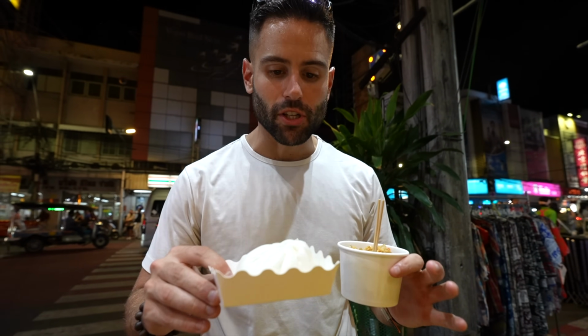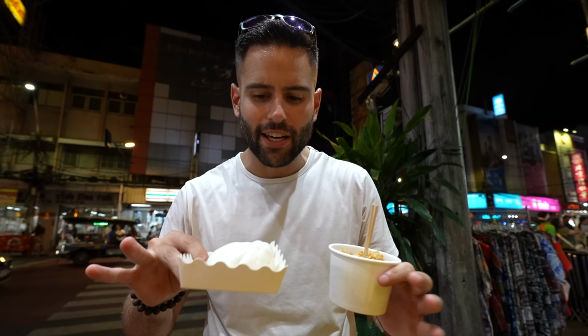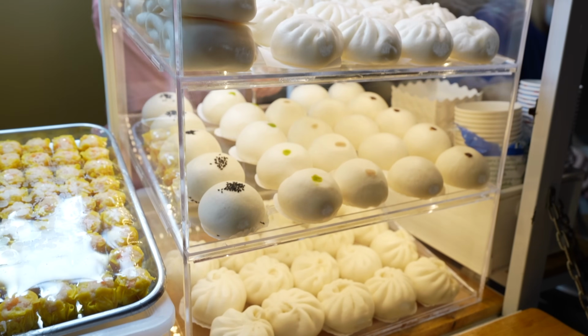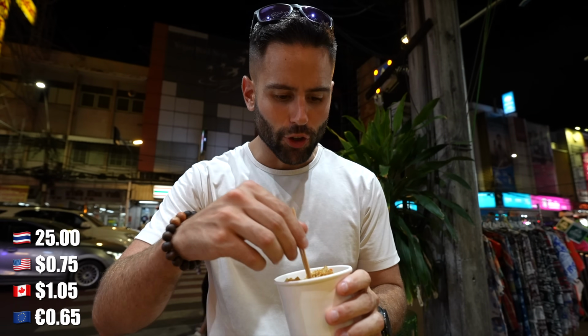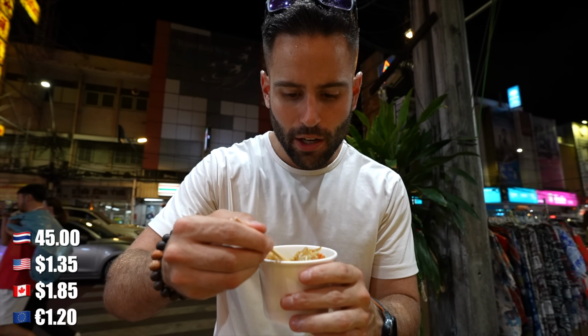One of the most popular things to get here in Chinatown is dim sum. Dim sum is a variety of steamed buns. This one is barbecue pork, which is basically like a bao bun. And then I have those little pork ones, which look really nice. Oh, so hot. Really good though.